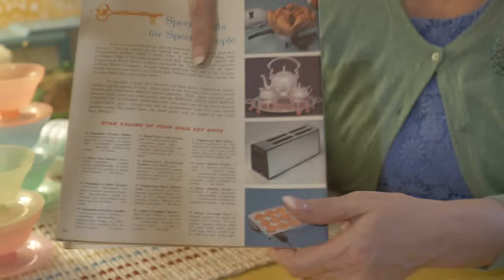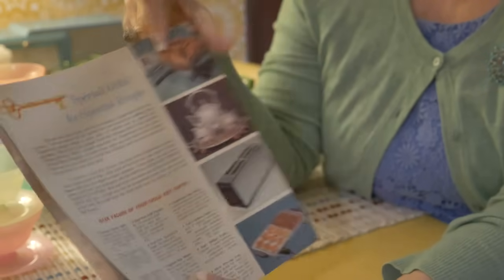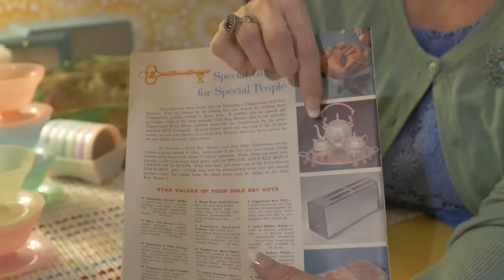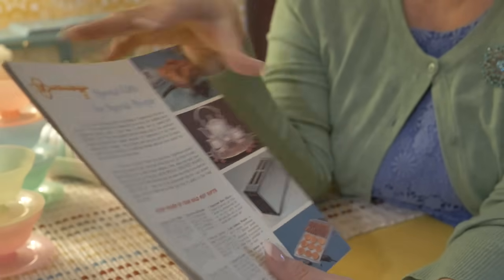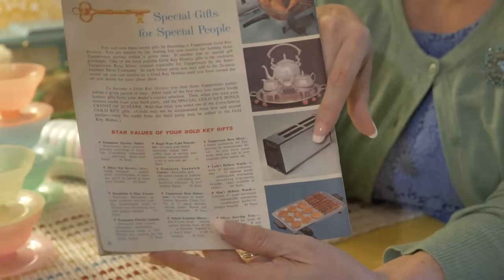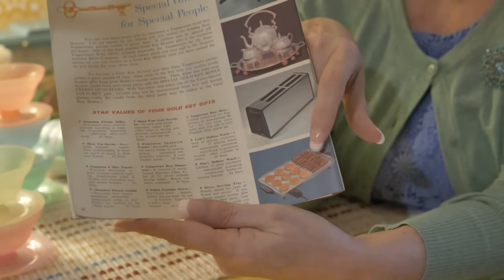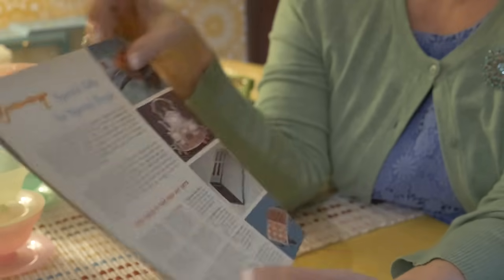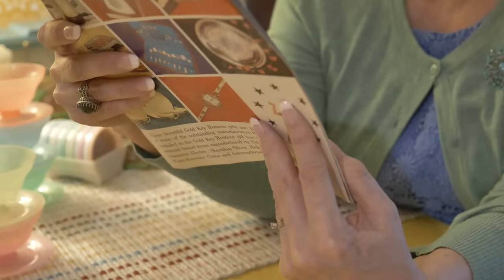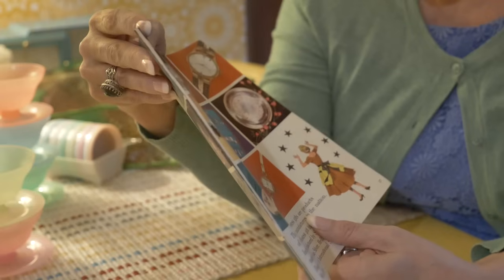We've got star values here for the different gifts, but let me just quickly review the gifts. So we have the Dominion electric skillet. We have the silver tea service right here with the teapot, the creamer and the sugar and the tray. We have a Dominion 4-slice toaster right here. We have the Dominion electric griddle, wonderful for Saturdays and Sundays, making pancakes. We have the Regal Ware gold percolator right here. It's a beautiful color.